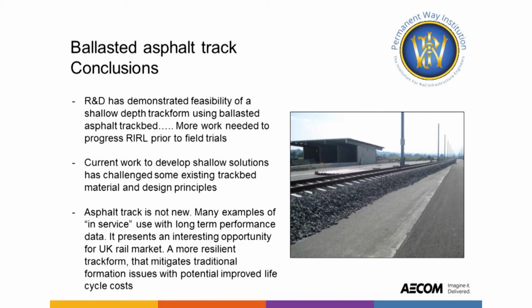So in terms of conclusions, the R&D has demonstrated the feasibility of a shallow depth track form using ballasted asphalt trackbed. We need more work to do to progress the rail industry readiness level, which was something we're doing at the moment with our client and Network Rail. The current work has challenged some of the existing trackbed material and design principles, which I think raises some interesting questions or further studies for industry.